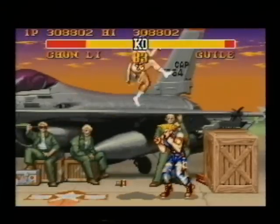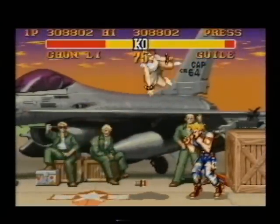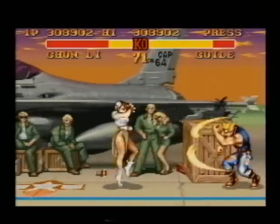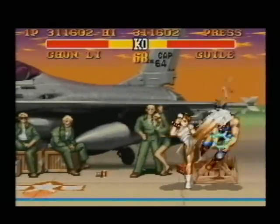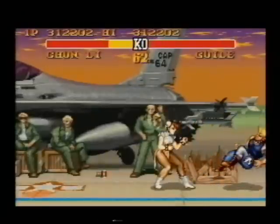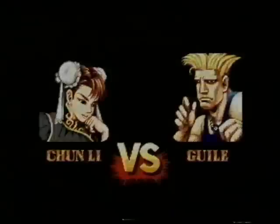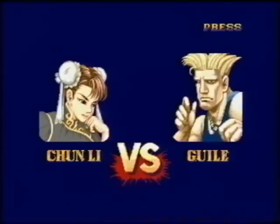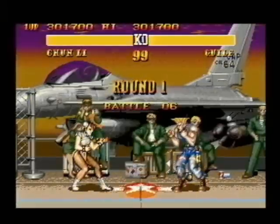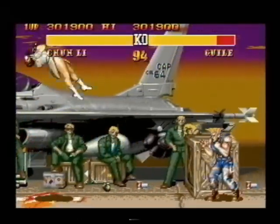This is the Super Nintendo version, Chun-Li vs. Guile. This is a good scene to show the difference in graphics. In the background on the F-16 and in the sky, you can note the Super Nintendo has a smoother gradation of color. On the Sega Genesis version, it's much higher contrast. The pixels are much bigger and blockier.